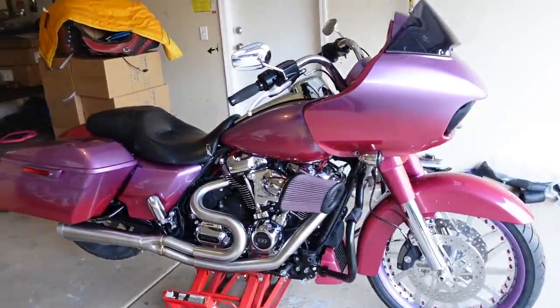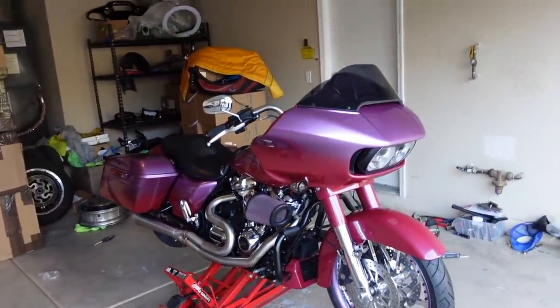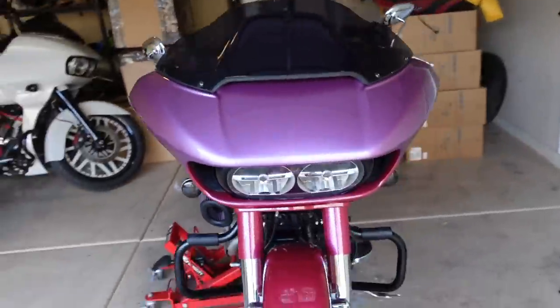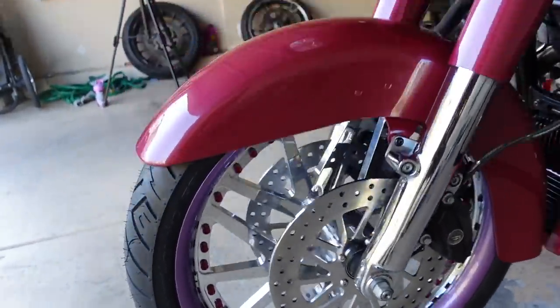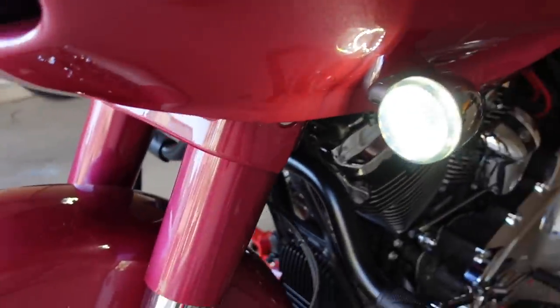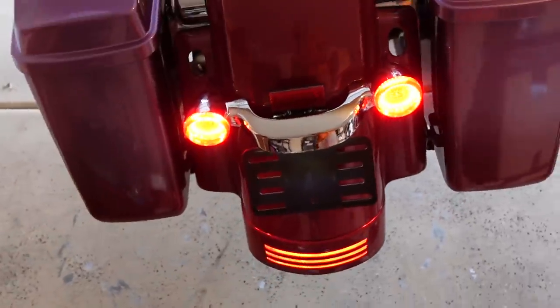Just like that, guys, we got this thing all back ready to go, minus the rear wheel, of course. Not really worried about that right now, because with the front wheel, we can literally get an idea what this thing is going to look like. Now, I did change out the turn signals and all that stuff all around, so this thing is looking real, real jolly now. I'm excited.